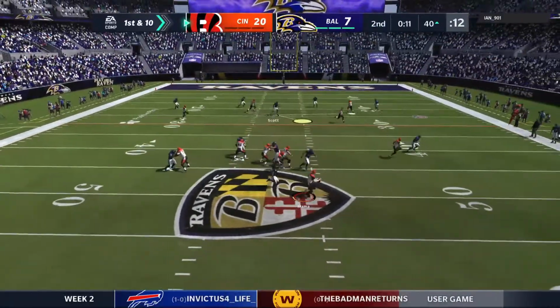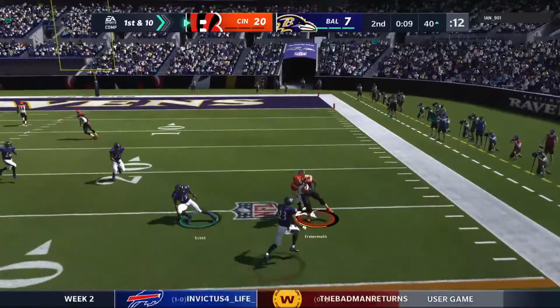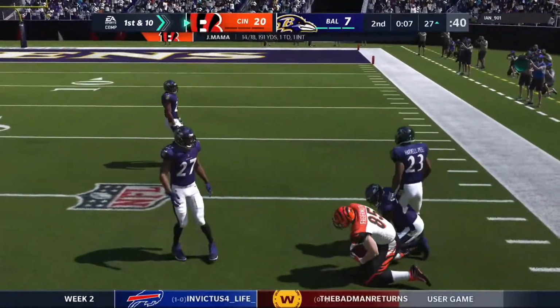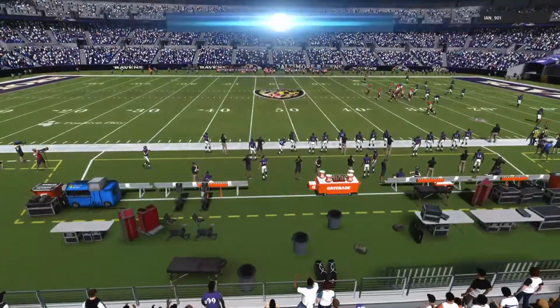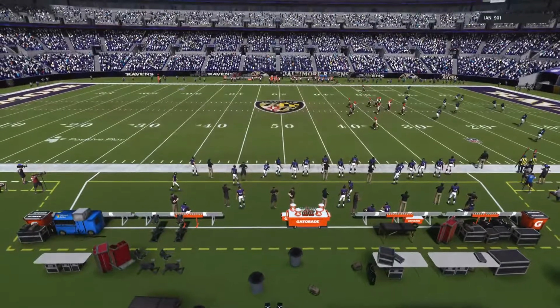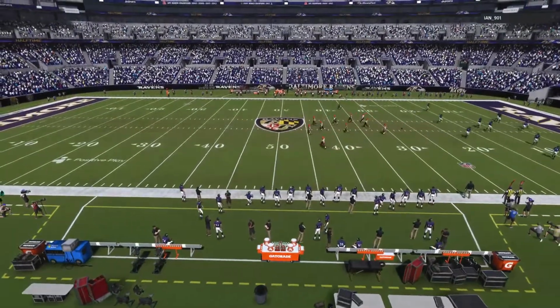Now on first down, he'll drop to throw it. He's got his tight end on the corner route. It's complete. And he's going to get this inside the 30. Back-to-back nice gains. That one for 14 yards and another first.